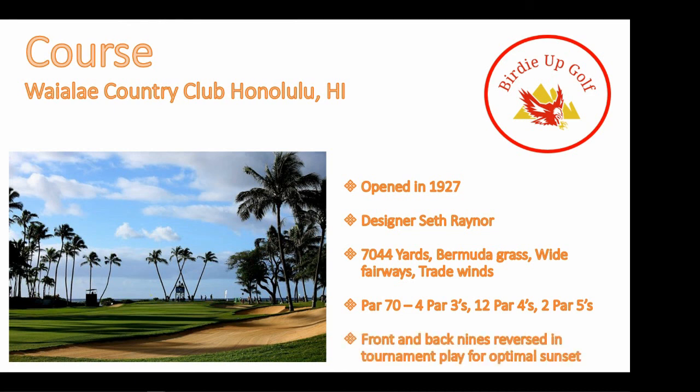Another interesting fact about the tournament is that the front and the back nines are played in reverse during the tournament. So they'll be playing the back nine starting on hole number 10, and then they'll be making the turn starting on hole number 1 for their back nine. The cool thing about this tournament is it'll be on TV late in the day for many of us here in the States, and we'll be able to see the amazing views and the sunset as the tournament is wrapping up.